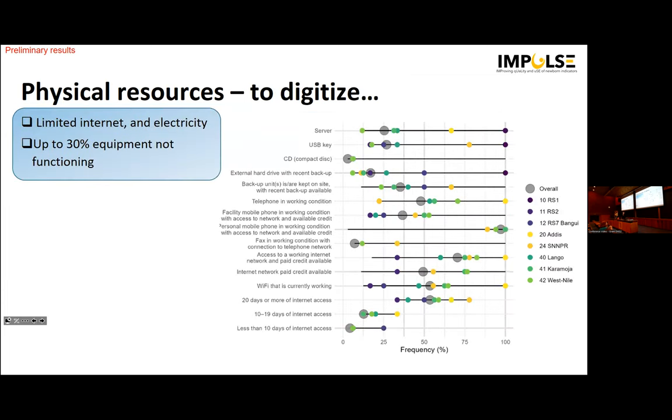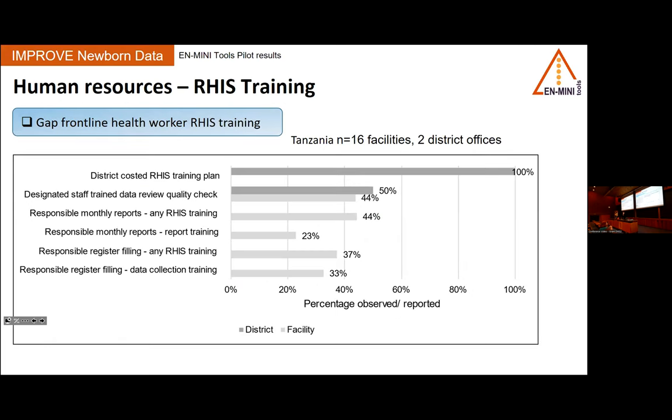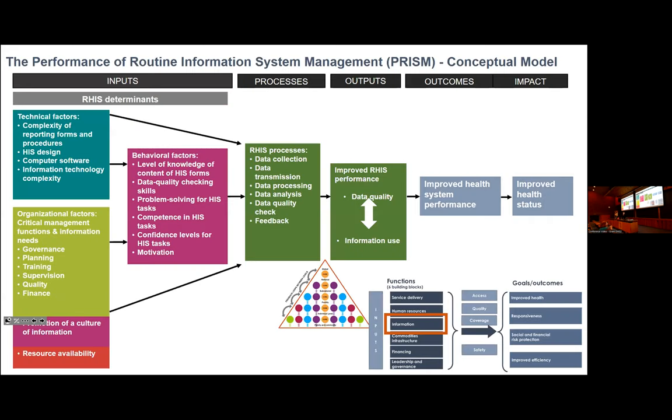And then we have been exploring availability of internet and electricity, both needed to digitize our data. We're finding, again, very variable. Twenty days or more of internet access in a month, very varied, and up to 30% of the equipment isn't working. The other gap we're finding is in health worker RHIS education and training. There seem to be plans, but as you look at the different actors in the data pyramid, not everyone who's being asked to do RHIS tasks is trained to do that, between data capture and report writing.